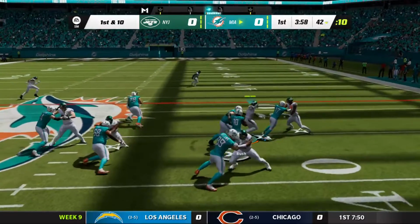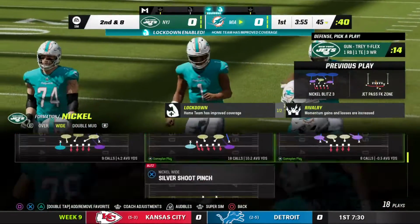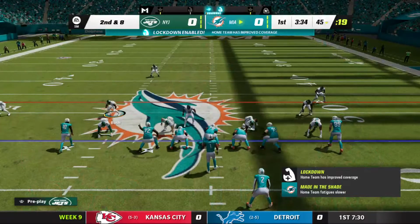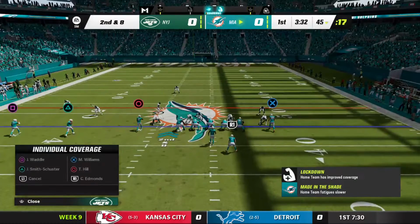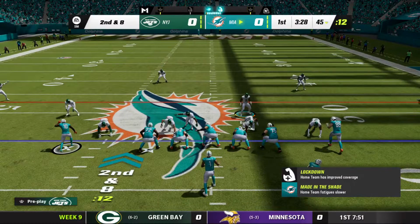Tua going to tap this forward on the jet sweep. And he'll take this one up close to about the 45. That's a nice job there defensively, being able to diagnose that little touch pass. They saw it coming, converged on him before he could get much out of it.